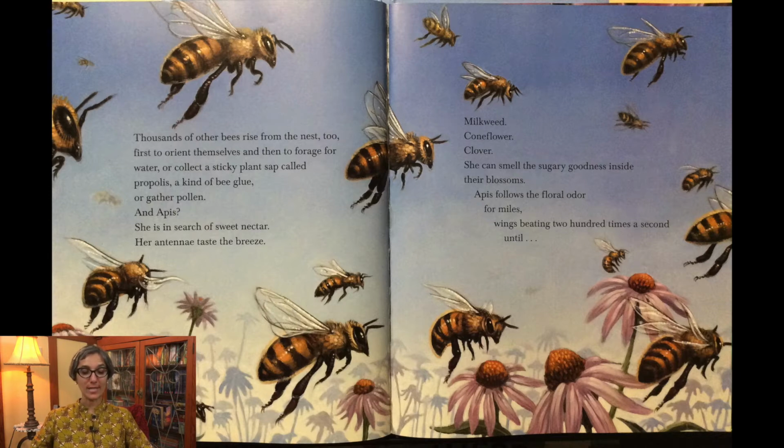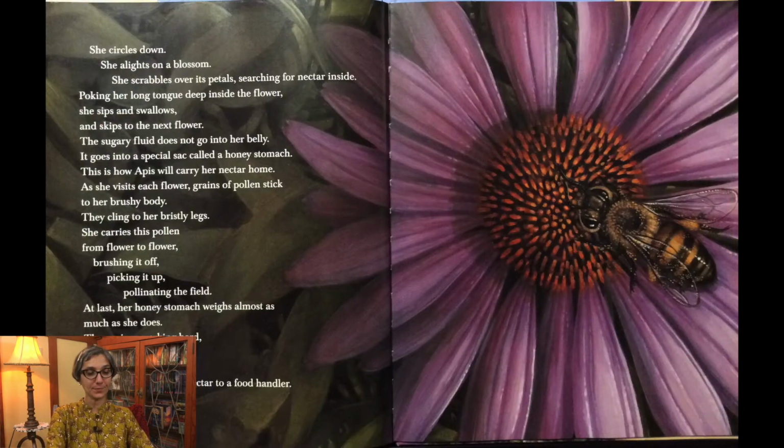Her antennae taste the breeze. Milkweed, coneflower, clover. She can smell the sugary goodness inside their blossoms. Apis follows the floral odor for miles, wings beating 200 times a second, until she circles down. She alights on a blossom. She scrambles over its petals, searching for nectar inside. Poking her long tongue deep inside the flower, she sips and swallows and skips to the next flower.